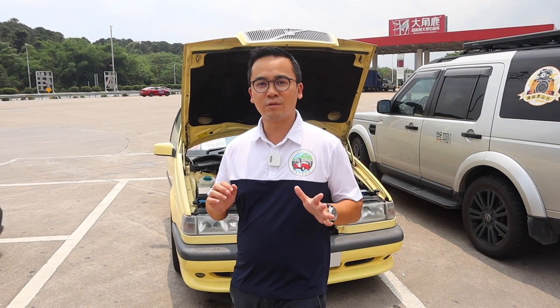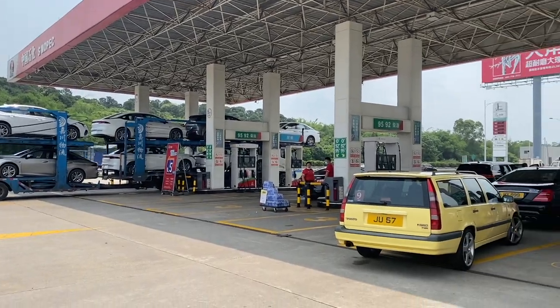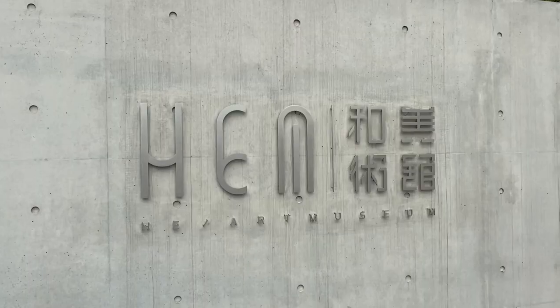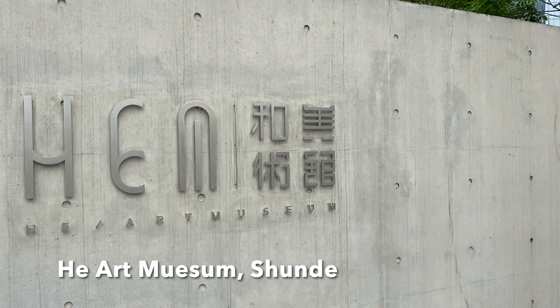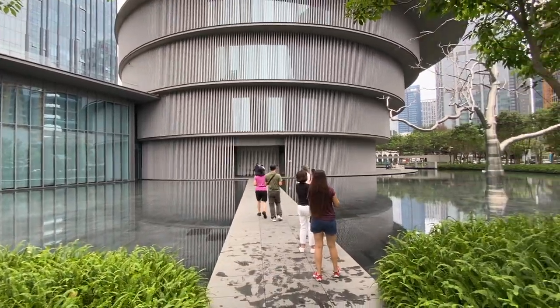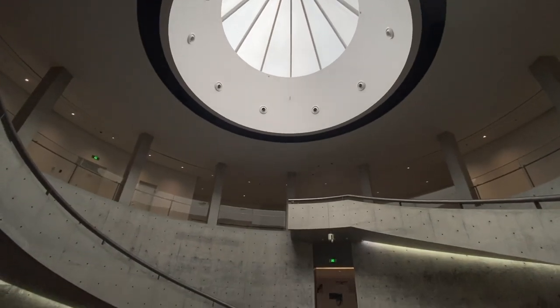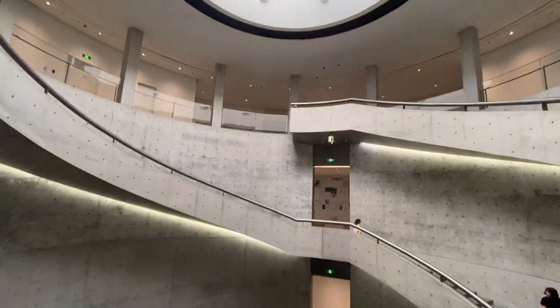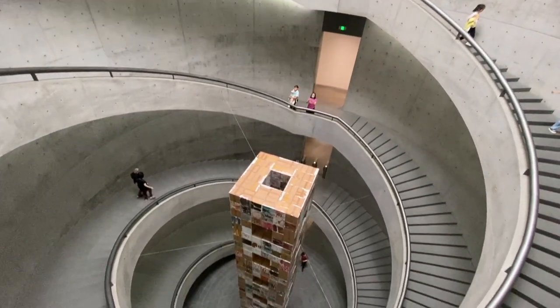So we are at our second day of the trip, and now we're at our first rest stop. This morning, we went to a very interesting museum as part of the media group headquarters in Shunde. The very beautiful museum was designed by a famous Japanese artist, apparently, and that was quite interesting. After that, we're heading to our next destination, about 100 kilometers away.